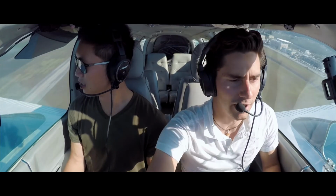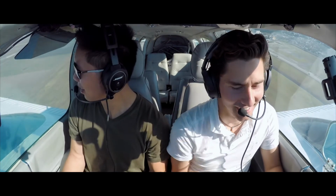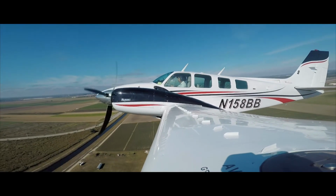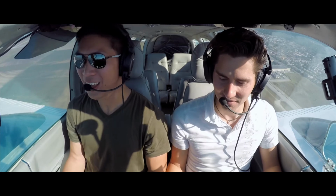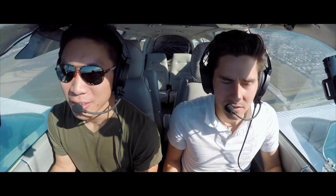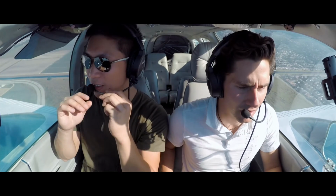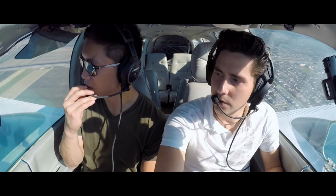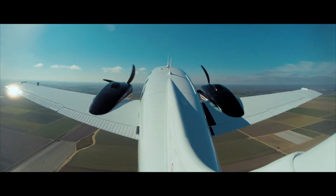Keep your eyes out for birds. Does it actually matter? Like if you run into one, it's probably all. Yeah, we don't want to lose any GoPros. But like, if they fly into the propeller, then what's going to happen? It'll break the propeller. Oh really? Possibly, yeah. But then you guys can still glide down, right? Well, we just shut down an engine. If it hits one of the props, we'll just shut one of them down. Alright. And then go back to the airport.